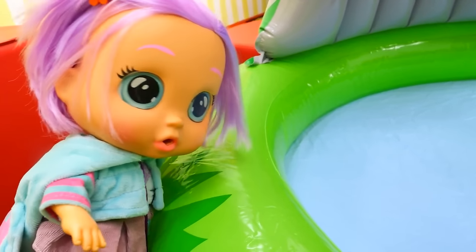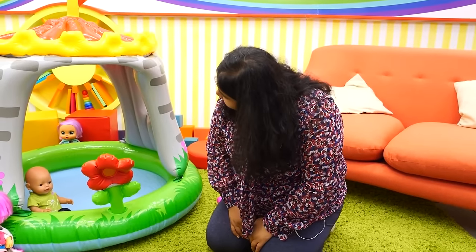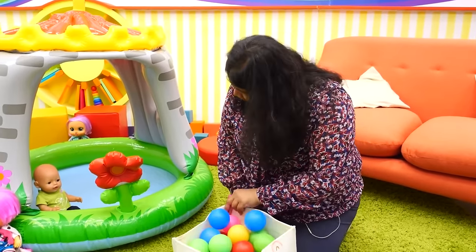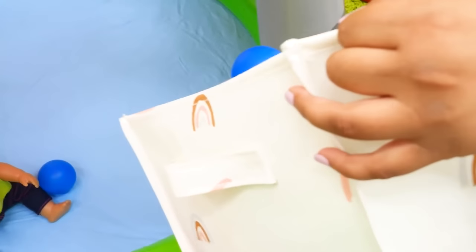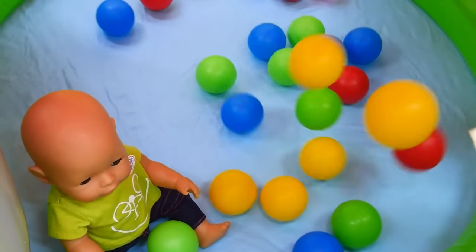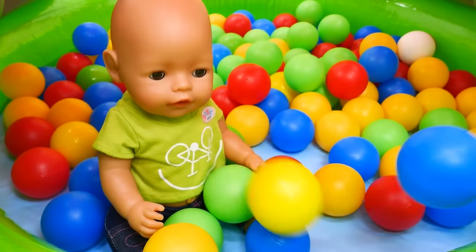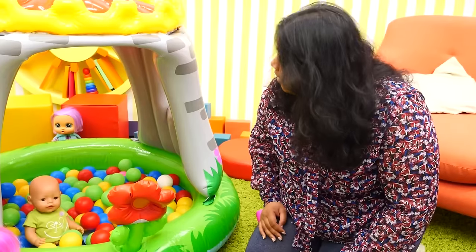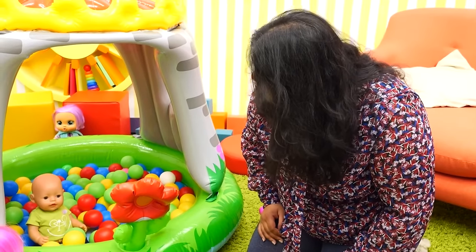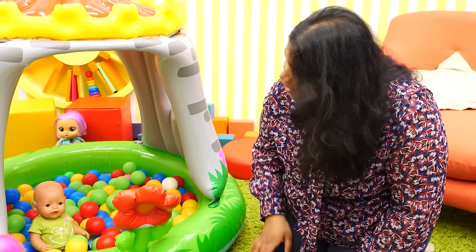Looks pretty, but I feel like something is missing. Oh, you're right, Lala. Here it is. Woohoo! Colorful balls! Well, looks like you guys are having fun. You guys keep playing and I will make something delicious for you.